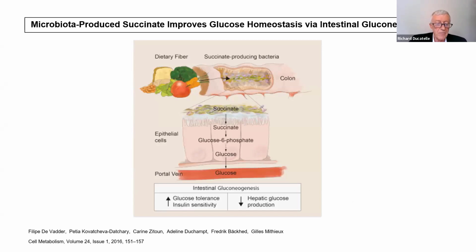Not so. It turned out that there was a paper coming out already in 2016 in mouse, knockout mice models, in which it was very elegantly shown that when succinate is produced by the microbes in the colon of the mouse, there is receptor-mediated uptake, that's correct. But then in the epithelial cell, the succinate is converted into glucose, and this glucose is passed into the bloodstream. And so this is an important aspect of intestinal gluconeogenesis, or in other words, the day-old chick can cover episodes of darkness when it's not eating, avoiding hypoglycemia by extracting glucose indirectly from cellulose.